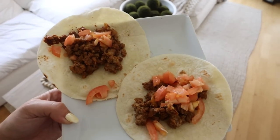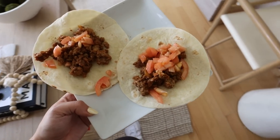From my walk and having some leftover tacos for lunch. That worked out well. The walk was good. The weather was so nice out.